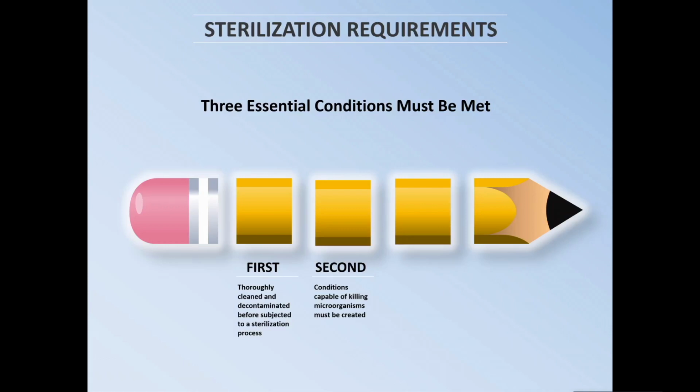The second condition is that there must be the capability of killing microorganisms. That must be created. So you need to have the sterilant and the sterilizer vessel, namely a sterilizer, an autoclave, that's capable of killing microorganisms. And one of the things that's really important where your sterilizer is concerned is not only following the IFU, but making sure that you maintain the sterilizer the way that it's supposed to be.